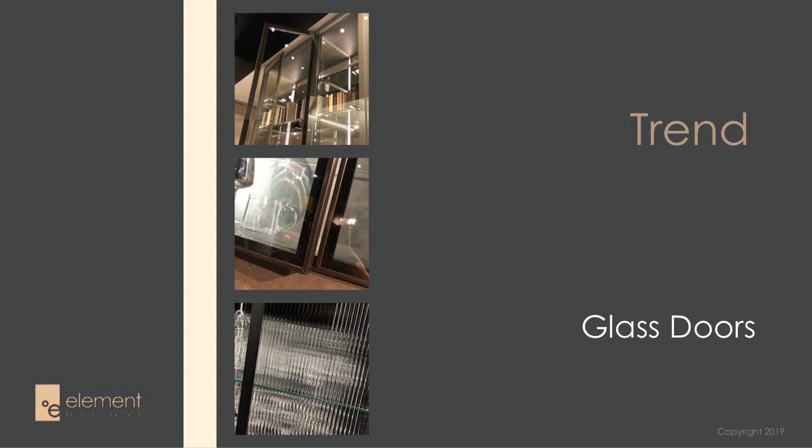However, one of the drawbacks of open shelving is that it does mean that the contents of the shelves are exposed to dust, which makes keeping items clean a bit more challenging. Glass doors can be used to achieve that same open shelving look with the added protection of glass. So now we're going to look at a few ways that glass doors can enhance modern and contemporary kitchen design.